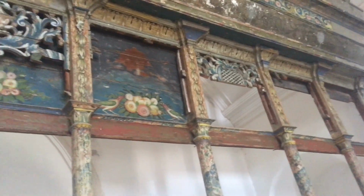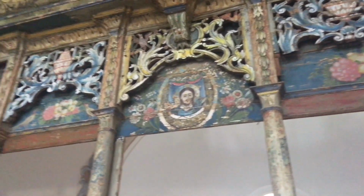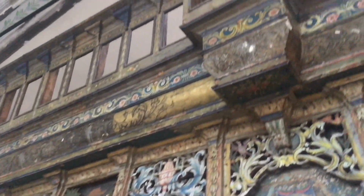This is all the details. The old church. So pretty, oh my god.